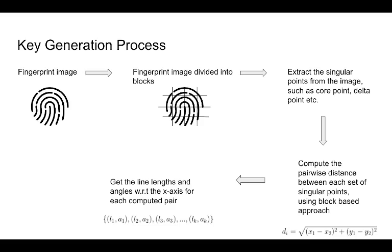And all of these are stored in such a form. So you can see the length from any singular point in a block to each of the other points is stored here, like this. And we also store the angle. So basically, there is going to be a line from, let's say, this core point here to another minutia here. We also need to store the angle that this line forms between these two points with respect to the x-axis.